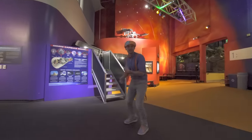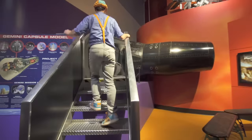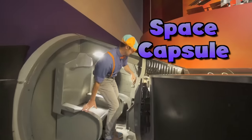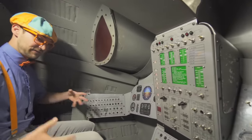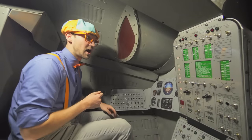Come here, this is a space capsule. Watch your step. See? This capsule is where astronauts can sit in and go into outer space so then they can feel the effects of gravity. And they can push all these cool knobs. Ready?